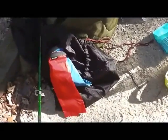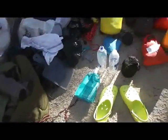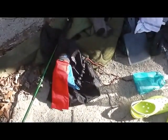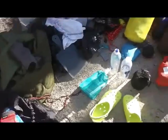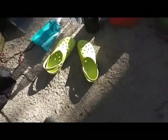There's my walking stick, and that's my couple extra bags with my backpack wet weather cover. I highly recommend a backpack cover. Not only does it keep your backpack dry, but I get all my stuff out, dump it inside this bag, pull it tight, and it turns into a big storage bag. Works really good. I even used it as a pillow.